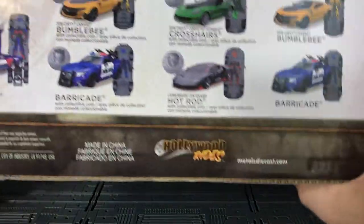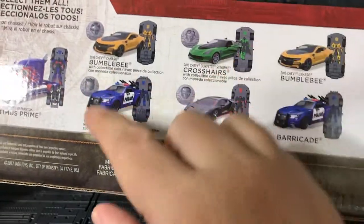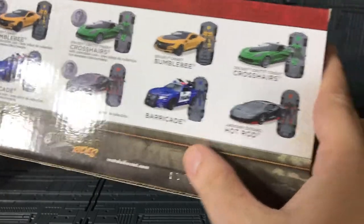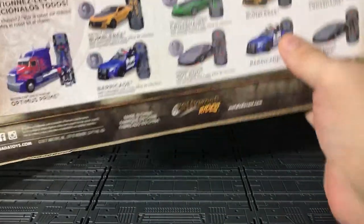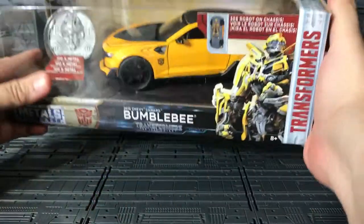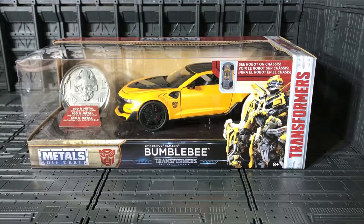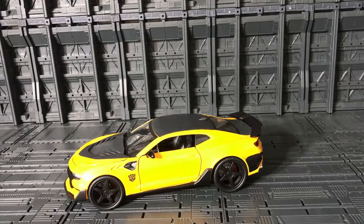Over here in the back you can see Optimus Prime Diecast, the other four with the coins, and you can see the ones with no coin. And this is really, really nice. And then there we go for packaging. Let's open this package and see how cool he looks. And there we go, him outside the package.